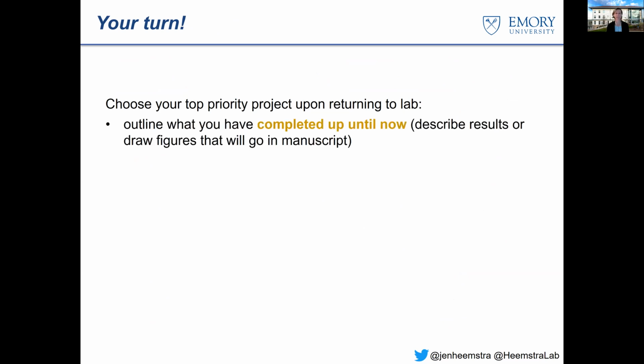And so to do this for a single project, first outline, what have you completed up until now? What are all of the preliminary experiments, which are feasibility experiments, and which are just these key experiments that get you towards the project? You can either do this with words, or I like to do this with figures. So draw out the figures or even make the figures that are going to go in your manuscript.